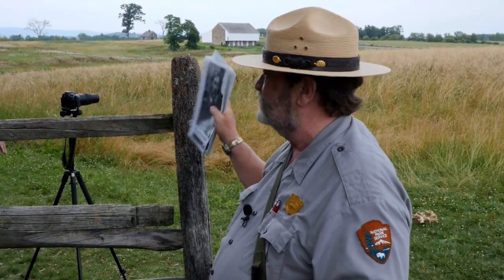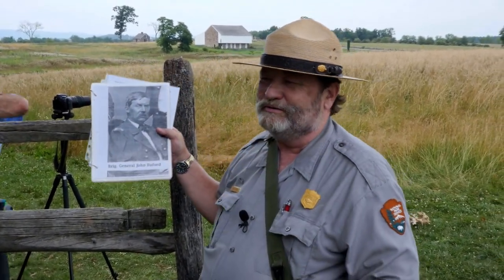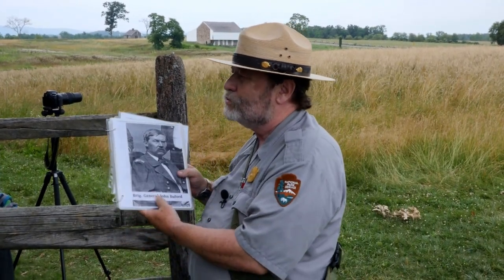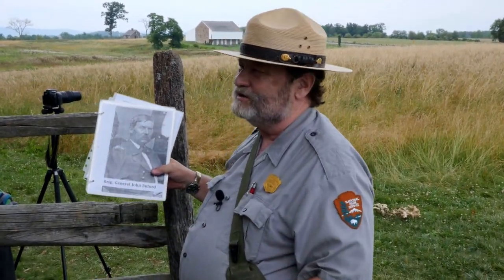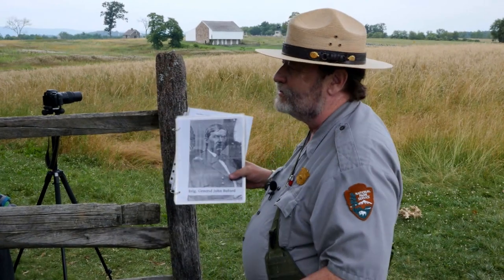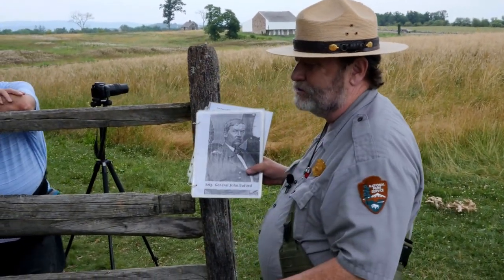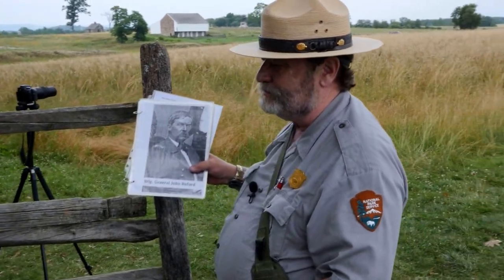The Union forces that came in June 30th was with John Buford. John Buford was a professional soldier. He is experienced in the Indian Wars, really a very savvy commander. And he comes in, and one of the things that he does is to try to scout out in the distance as to what approaching Confederate forces might be.